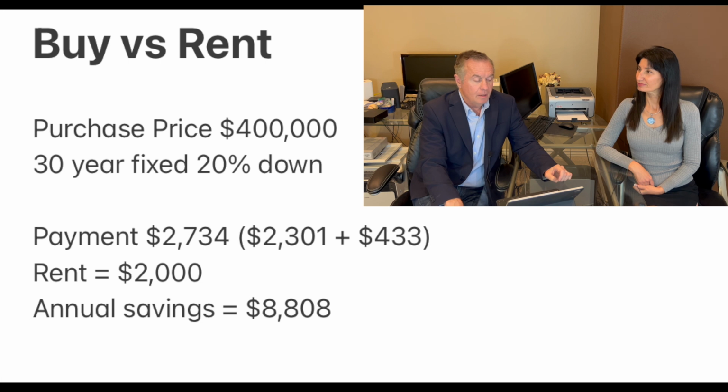Okay, so your payment, and this is only principal, interest, taxes and insurance. A 30-year fixed on a $320,000 loan, if you put $80,000 down, would be $2,734. Of course, your payment would be more if you put less down. It would be over $3,000 if you're getting an FHA loan, if you could get the house accepted at that and qualify for it. $2,300 of that is principal and interest, and $433 is your taxes and homeowners insurance.